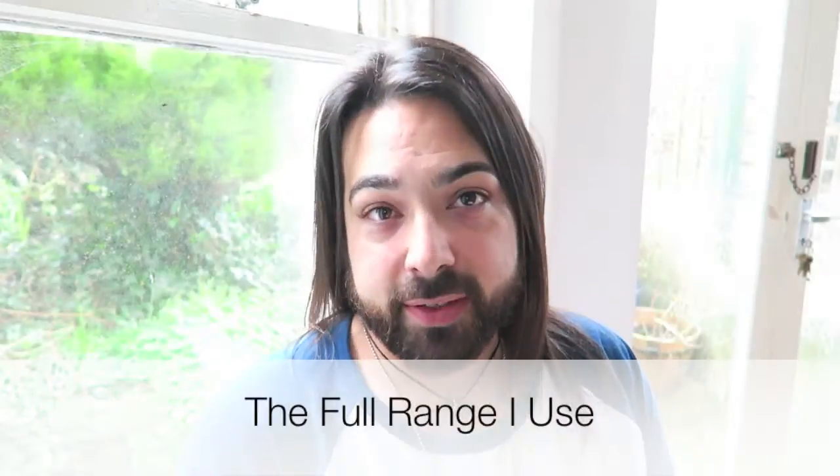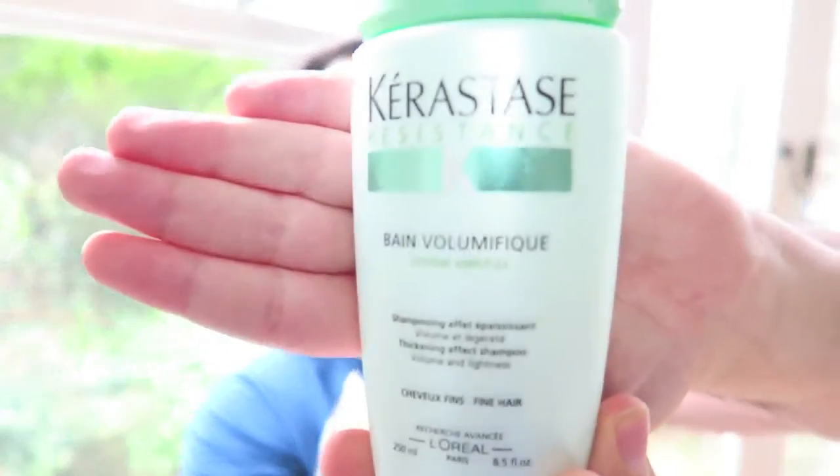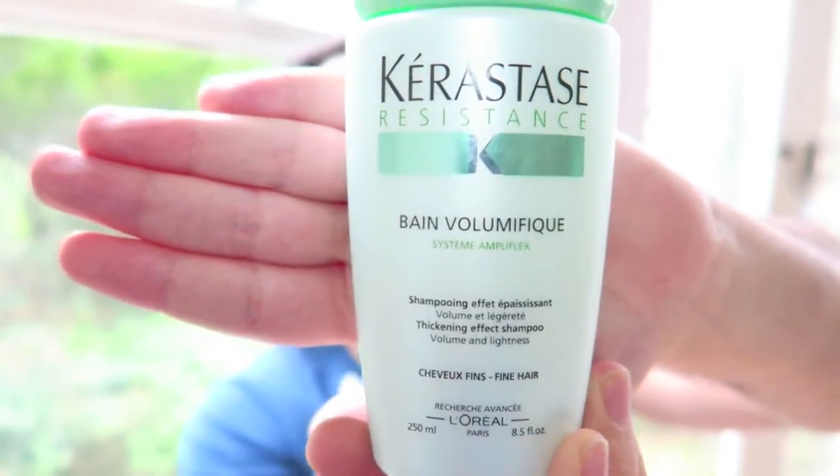All right, first off in this instance is obviously my shampoo. So I am using the Bain Volumifique. Now this is still part of the Resistance range, but it's part of their Volumizing range. Now if you watch my previous Kerastase video, you'll know I was using Bain Architecte, which is the shampoo that goes with the conditioning mask.